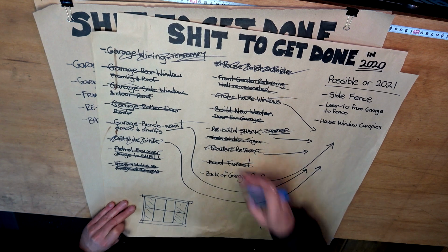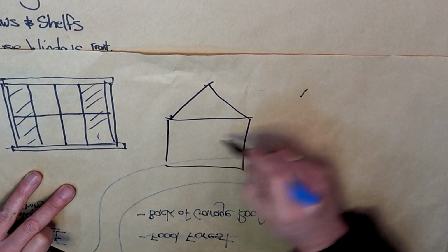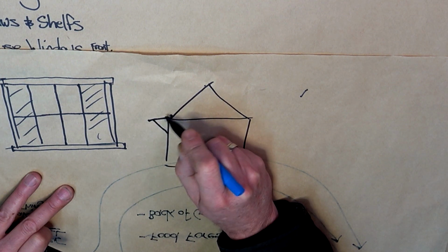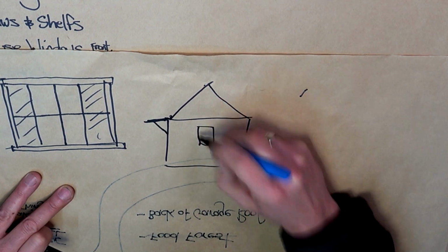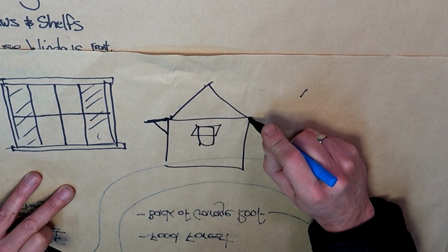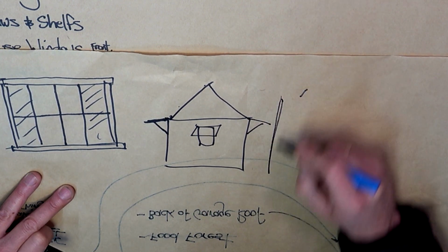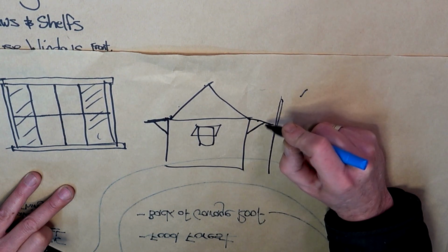Now, back of garage roof. If you remember, guys, we've got our garage off the front. I have a roof system, and on the back side over here, there's a little roof over there, and on the other side over the roller door, we've got another one of these. Well, on the back, I want to do the same thing. And then we've got our fence here.